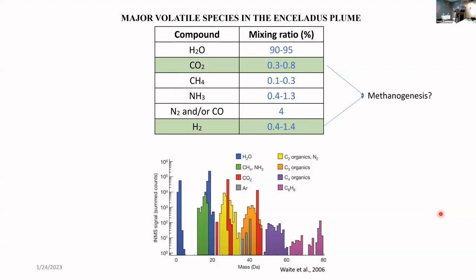What you see here are the confirmed gases in the plume. There are other gases that have been detected, but their presence and their source are less clear. But these are confirmed, and they include mostly water vapor, but they also include CO2, methane, ammonia, nitrogen or CO, which, due to limitations in the instrument, we couldn't tell one from the other, and hydrogen.